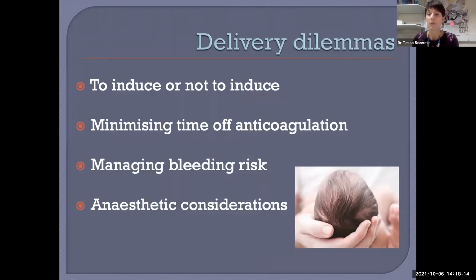So if somebody's on therapeutic anticoagulation, then they can't have either an epidural or a spinal anaesthetic in case they need a cesarean for 24 hours after the last dose of therapeutic low molecular weight heparin. It's 12 hours after a prophylactic dose of low molecular weight heparin. So we also have to take that into account when we're doing our delivery planning.